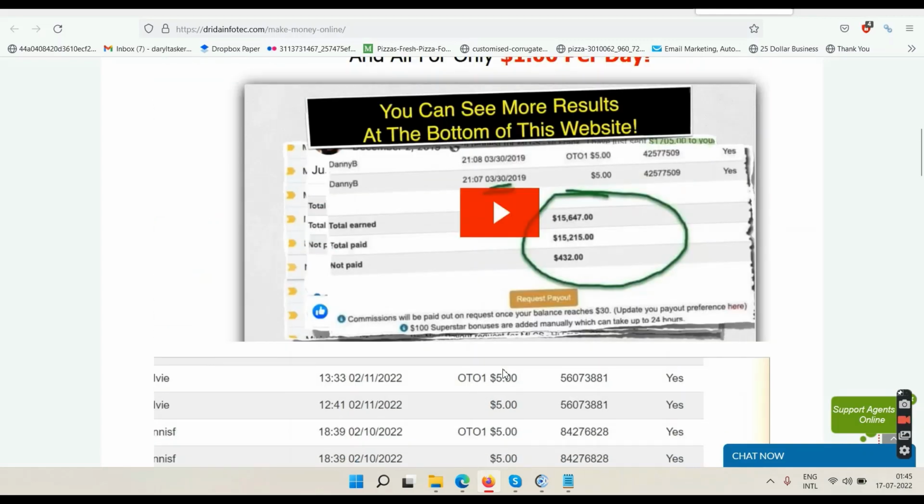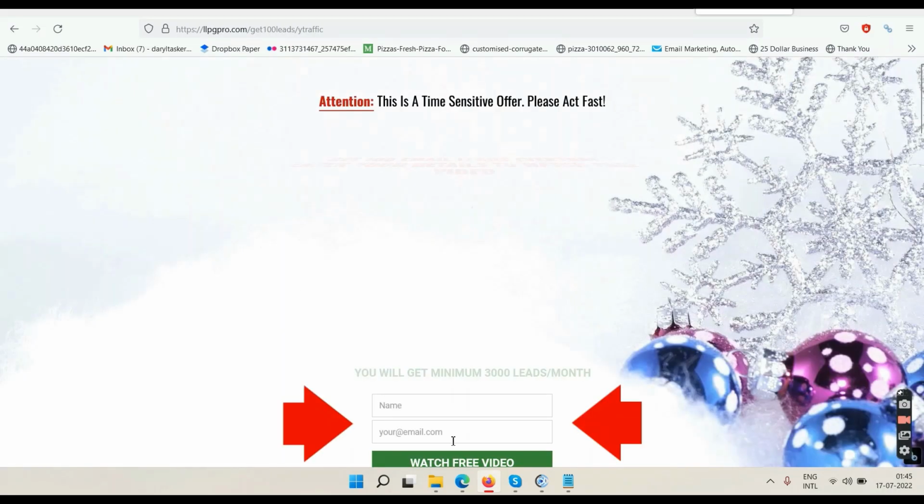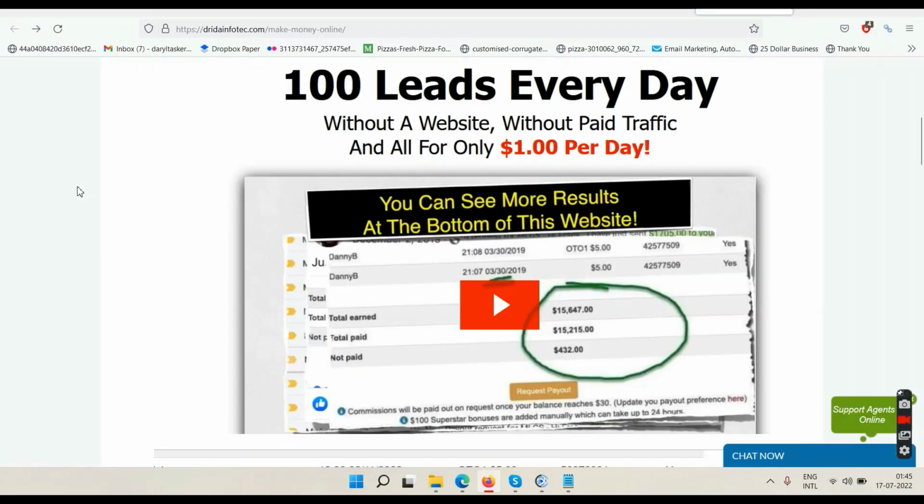And then if you want to learn how to use the system, then go and click on this play button, go on the next page, enter your name and email address, click on this watch free video, then go back to your email, verify your email. Once you have verified your email, then you will be taken to this video.